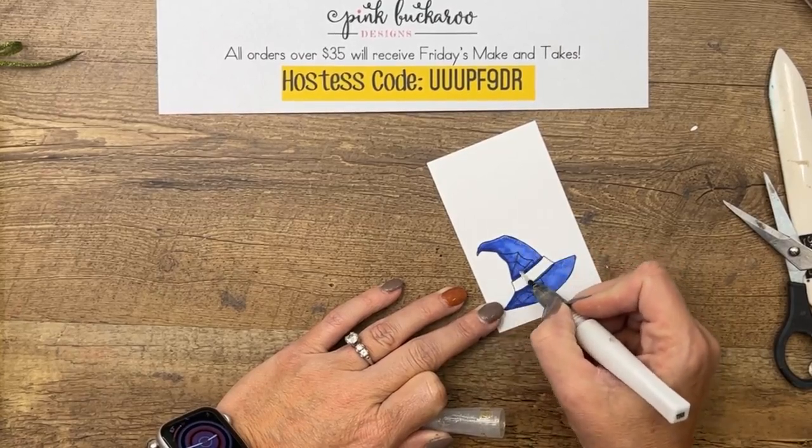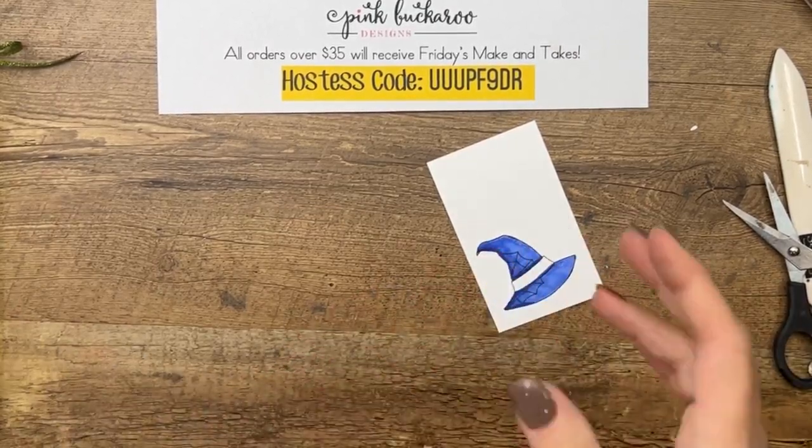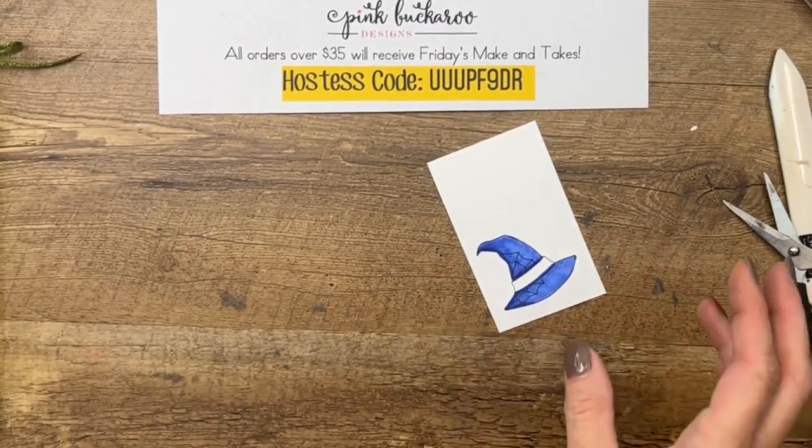Wink of Stella is a great way to add sparkle without the mess. None of us likes a mess.